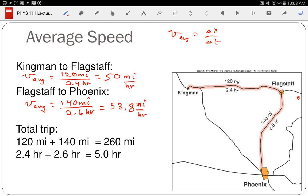Now I'm keeping one more digit than I started with because I want to show something at the end of this calculation. So I'm keeping one more than I normally would. I normally just round that to 54. Now, what about for the total trip? What's the average speed for the total trip?